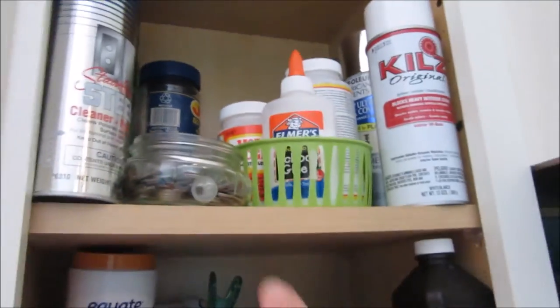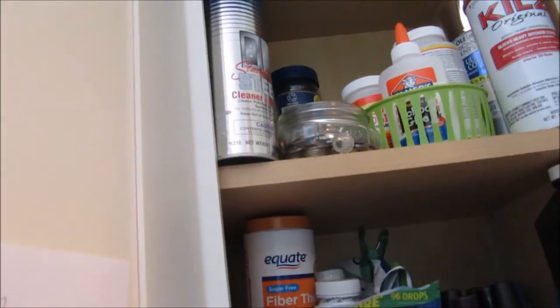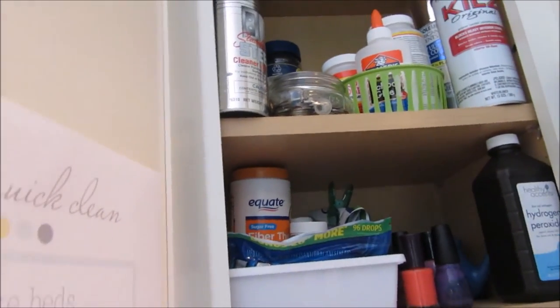This is a little jar of change. We had it in the drawer below me, but Hannah always went in there and would dump it out. So we just keep it high so she can't get to it, because she likes to eat change.